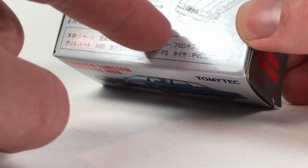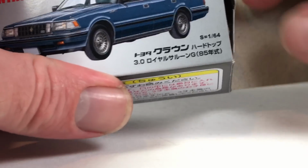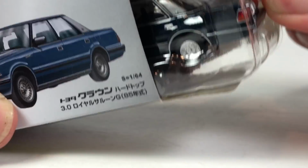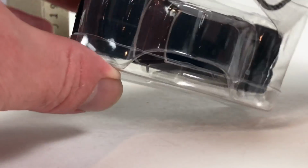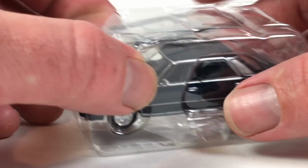This is the only annoying thing I'm going to say right away about Tomica Limited Vintage. When they put pieces in here that you have to add to the car if you want to, and I never do. Never add the pieces because you got to glue them in place, and it's like, no, not going to do it. So this one still has the piece, that little bumper piece. It's still right here in its original package.